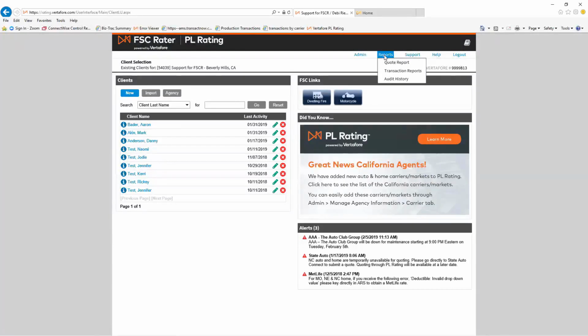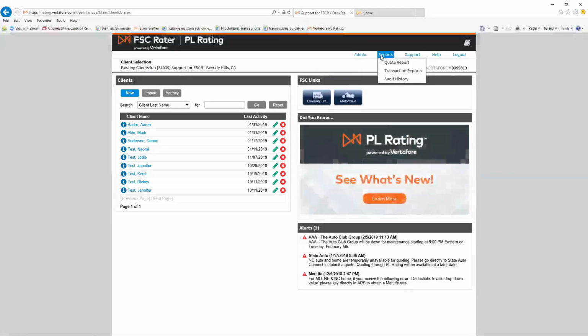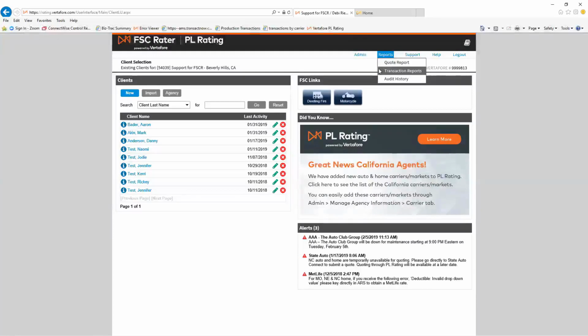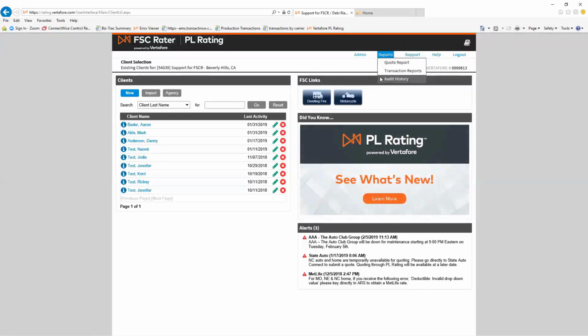The reports, and we'll go down through each of these, are available here and on the utility screen. Generally, just high level, that quote report is going to give you a report of the quote status. Is the quote incomplete? Was it quoted or submitted? And then you can manually check sold or canceled so that you have a statistical report of the quotes. The transaction report is a lot more detailed. For each carrier that was rated for a client for a quote, there's an individual item. So you can see the premium returned for the carrier along with messaging. The audit history report allows you to see who made changes to a client or a quote.